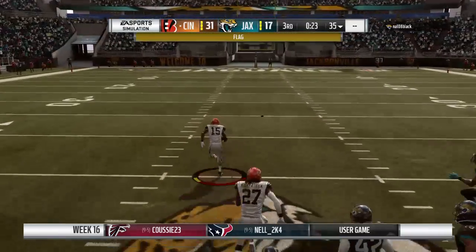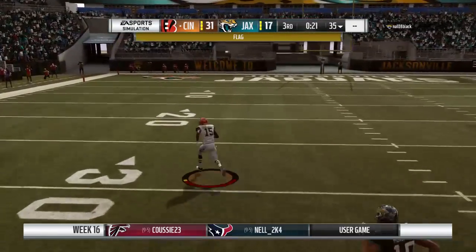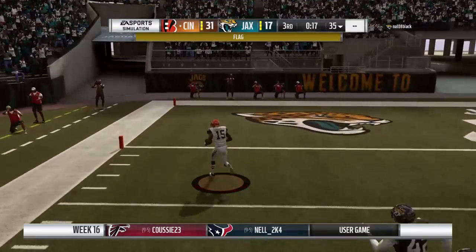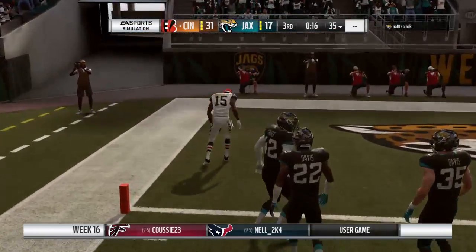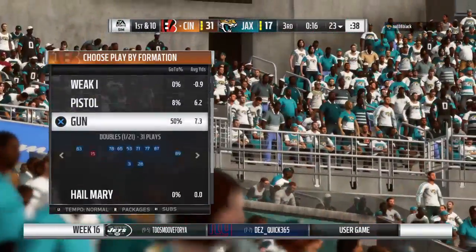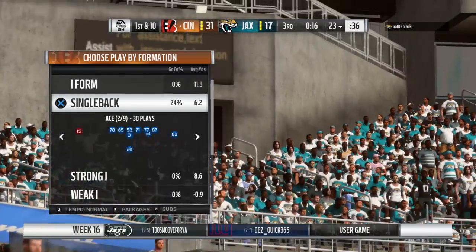And he's loose again. He's at the 40. The 20, 10, and he takes it all the way, but there is a flag down, so hold the celebration. This one's coming back.